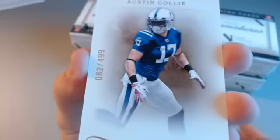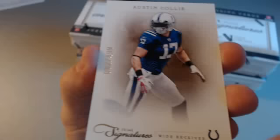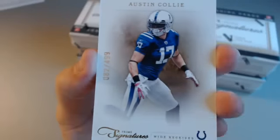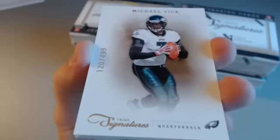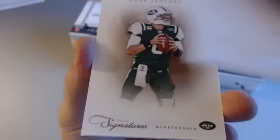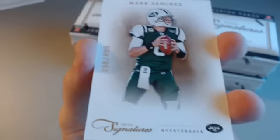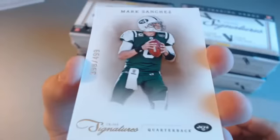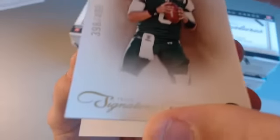Alright, guys, we got a redemption in the back. That's a plus. Start with Mr. Austin Collie. Every base card, guys, is numbered to 499. And that, Mr. Vick, numbered to 499. Got a Butt Fumble, numbered to 499. He does not get called Sanchez in this break room. You must call him Butt Fumble.